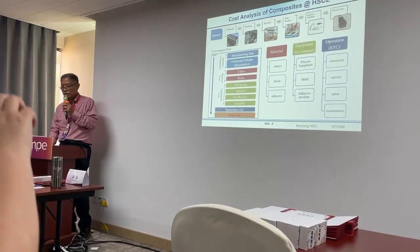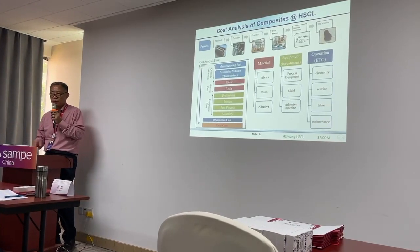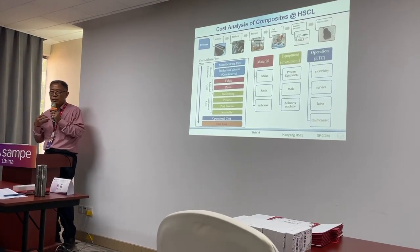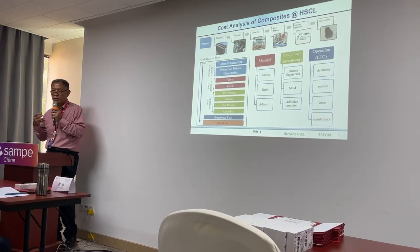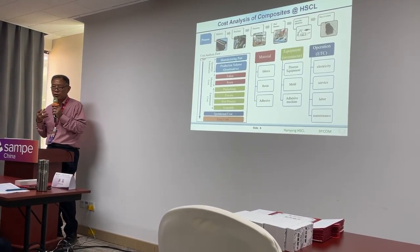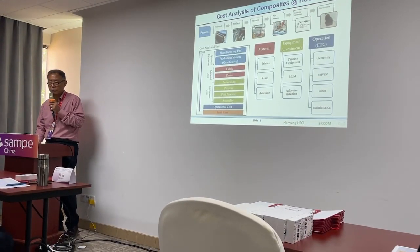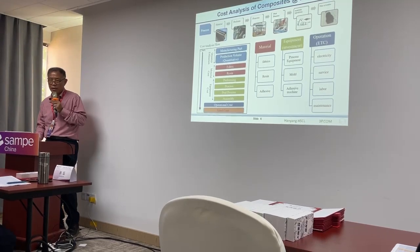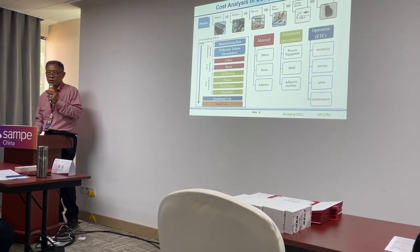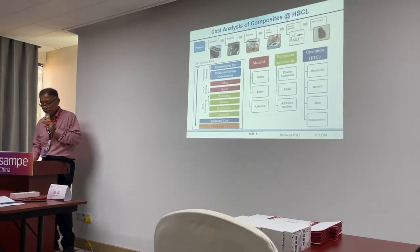Cost analysis of composites is also important, because as engineers, when we develop the technology, at the end we like to commercialize it. If we don't consider the cost at the very beginning, we often fail to commercialize. So at the very beginning, we like to consider the technology together with the cost.